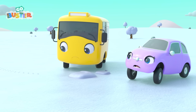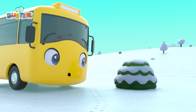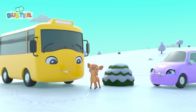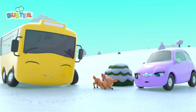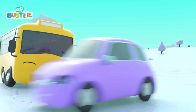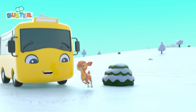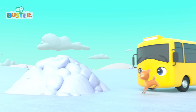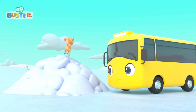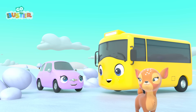Where's the baby reindeer gone? They're following the footprints. There! She was playing hide and seek. Where's Scout going? A big pile of snow. Oh, look, it's Scout.